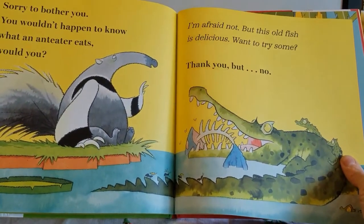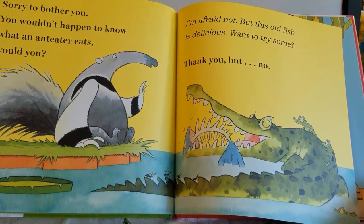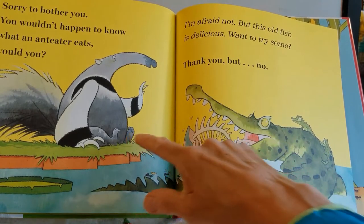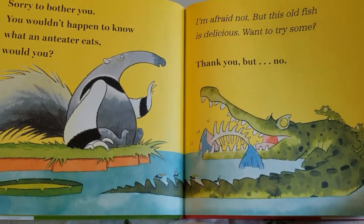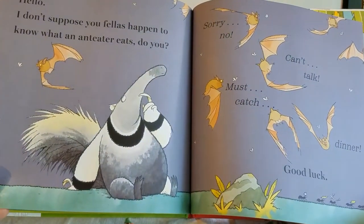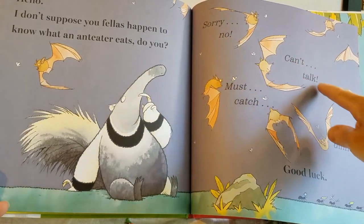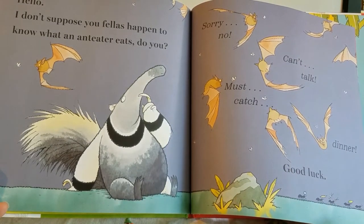I'm sorry to bother you. You wouldn't happen to know what an anteater eats, would you? I'm afraid not. But this old fish is delicious. Want to try some? Thank you, but no. Hello. I don't suppose you fellows happen to know what an anteater eats, do you? Sorry, no. Can't talk. Must catch. Dinner. Good luck.